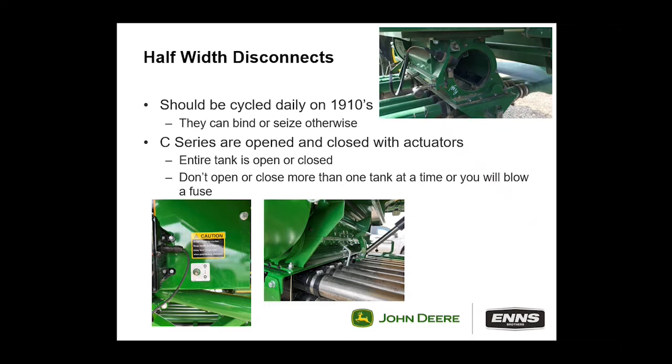So we see our two handles on our 1910s. We've got one for the left and one for the right. That's why we call them a half-width disconnect. It gives us the ability on our non-section control carts to shut off flow to either one half of the drill. If they're all the way down, I believe that's open, and if you push them all the way up, that should close the half-width disconnect.